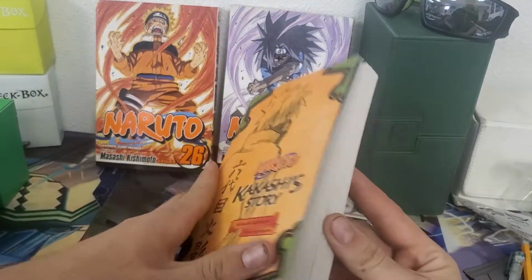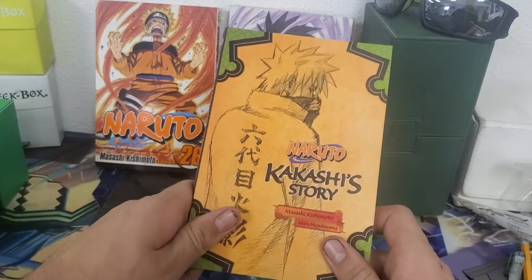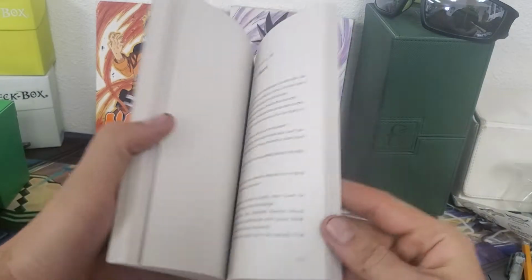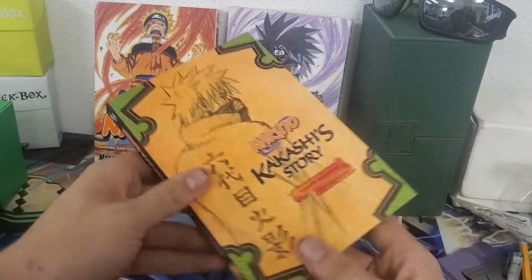I started reading this. I haven't gotten too far into it, but it does seem interesting so far. I think I'm about a chapter in. Seems pretty interesting. Something just different to read if you want to actually read. It's not too bad. I'm sure I'm going to enjoy all of these.